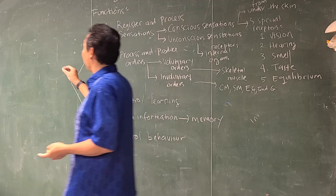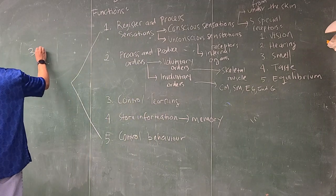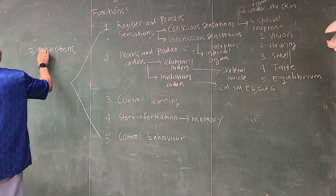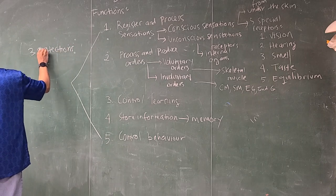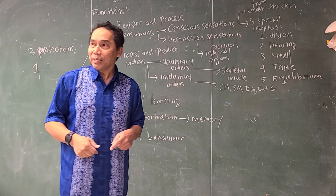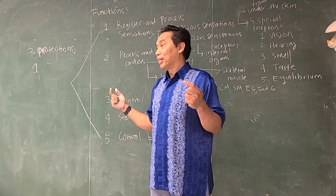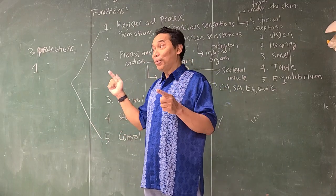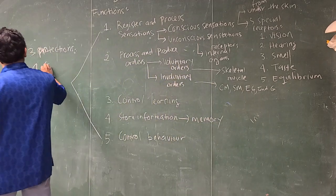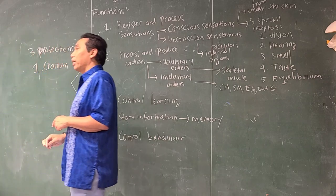There are three structures that protect the brain. First, of course, is the organ that's really hard. What do you call the organ that's really hard? Skull. It's not skull for the brain, it's cranium. Only cranium. So first, the brain is protected by the cranium.